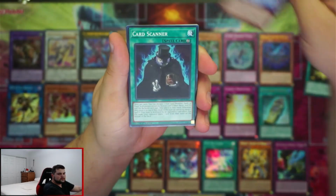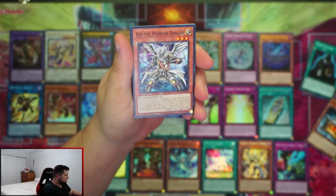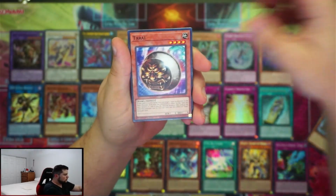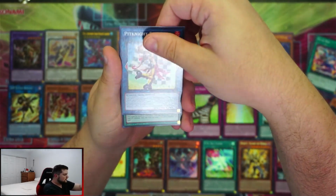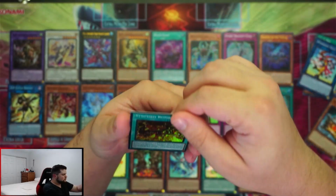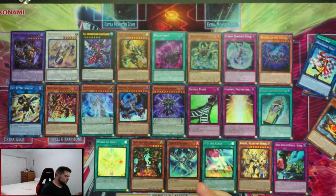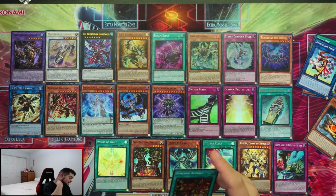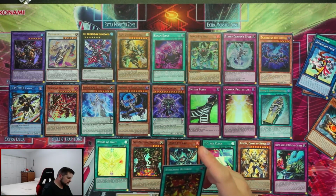All right, Daybreak, Fallen, Card Scanner, UFO Light, Pen the Dragon Warrior, Tari, Wrap, Lily, and Synchro Rumble. Okay, this is a new one. Target 1 tuner or level 7 or 8 dragon synchro monster in your graveyard. Special summon it in defense mode.